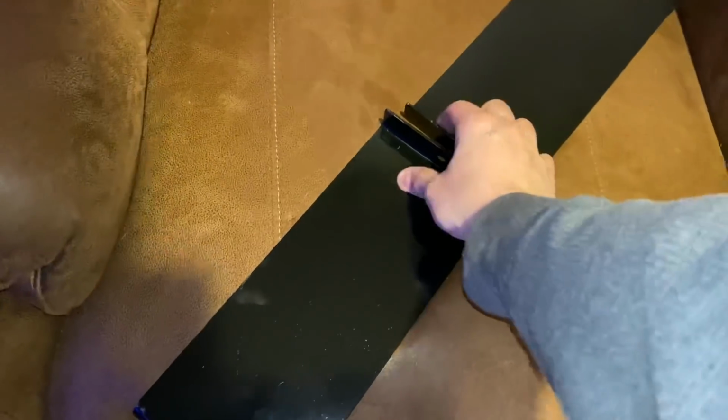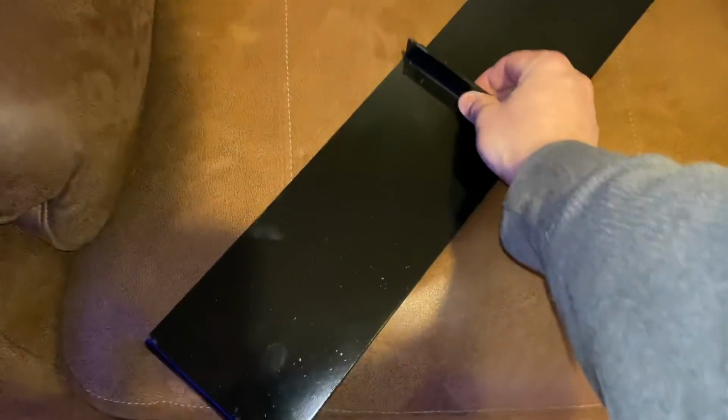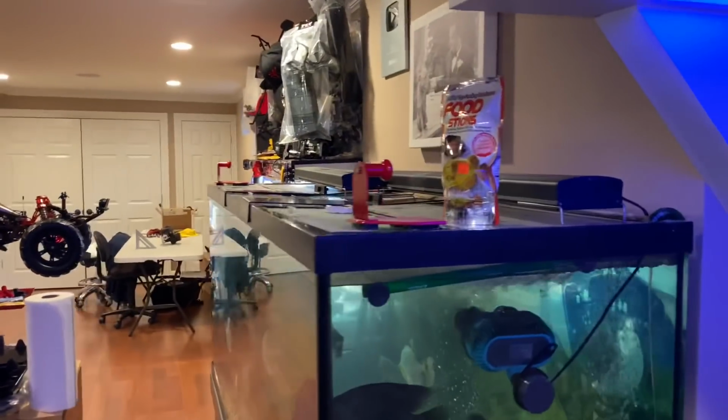So anyways, I came up with this. And it seems to be working good. You put a bolt in the middle. Squeeze it to your liking. Don't over squeeze your tank if you ever have this issue, because you'll crack it.